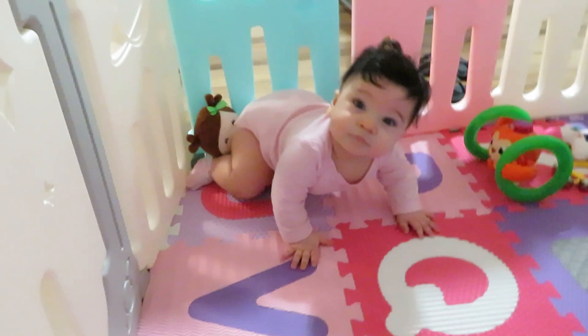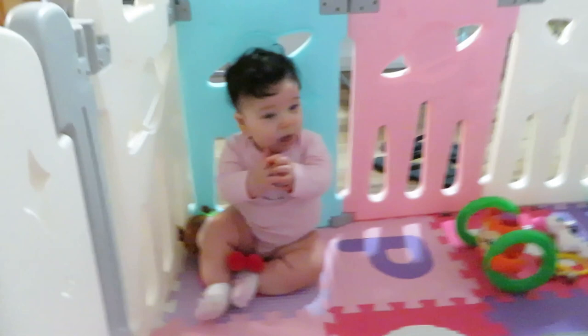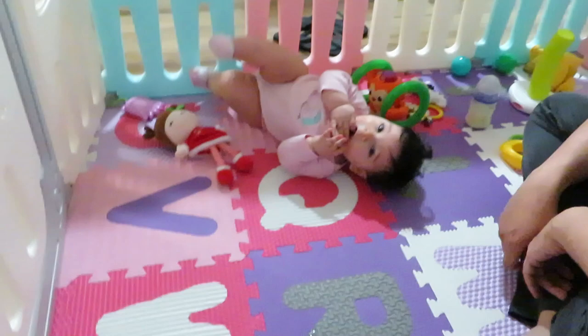Here, Ezzie's playing. She loves playing around and having her dad there with her. She just learned how to sit by herself recently, and now she's just learned how to stand up by herself if she's holding on to something. Time flies, and I really do love this mat because I feel like it helps her grow and make her stronger. So I really do like it.